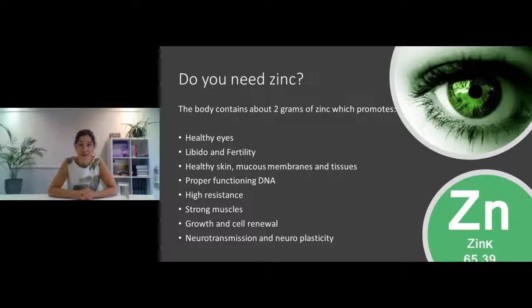Strong muscles. I like to go to the gym, but we need strong muscles basically just to carry us around from home to work. But if you like exercising or you have hard labor going on, then we need some extra zinc for strong muscles. Growth and cell renewal, which takes place all day long, every minute, every second of the day. And like I just said, neurotransmission and neuroplasticity, so for a healthy brain.